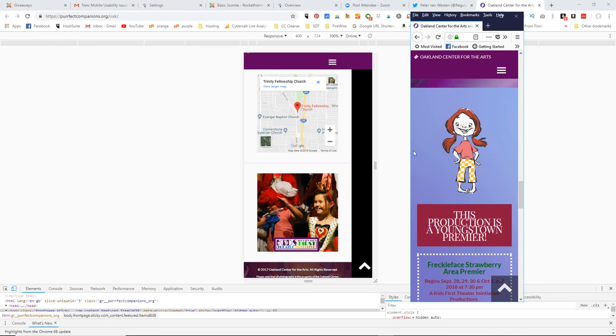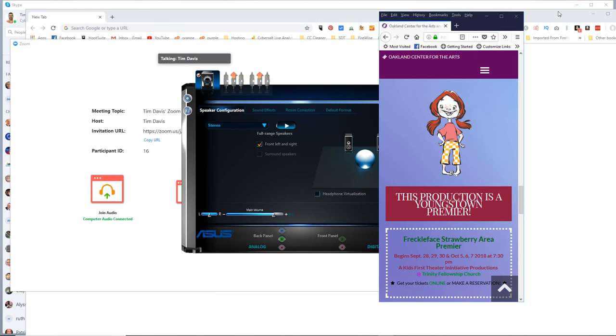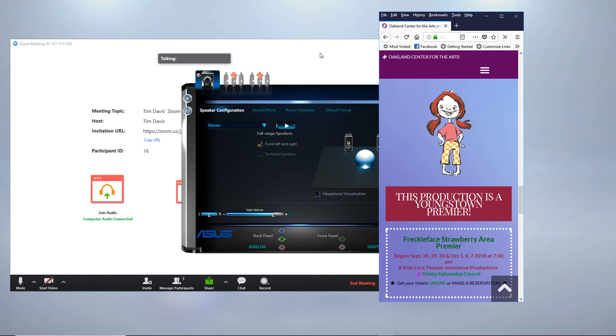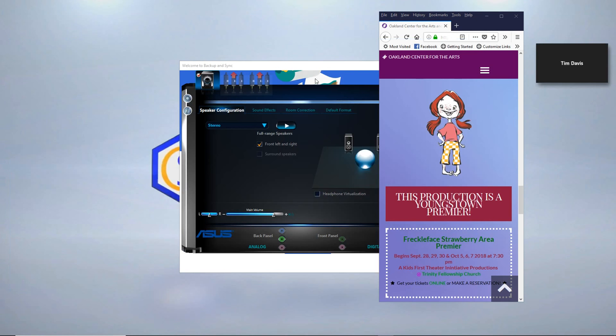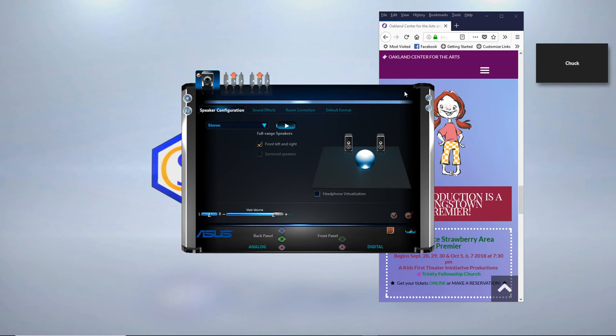So here, what I've done is I just narrowed this. This is Firefox here. Let's close some of this stuff out so it's a little easier to see. Well, that's really weird, guys, because now it's showing up. Okay. Let me just try a different page.